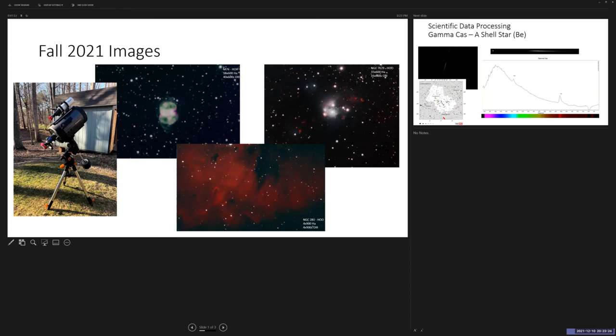For one, the guiding that is currently riding on the top, that no longer exists, and I do off-axis guiding. So it sits right before my filter wheel. That picture was taken about a year and a half ago, all without all the cables attached to make it look reasonably good. And then you'll see the three images here.